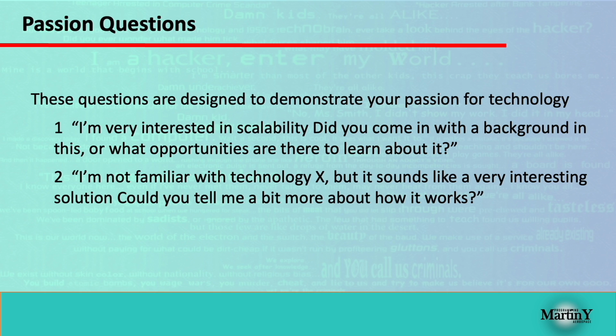The final category are the passion questions, and here you don't aim to show your technical skills, but you aim to show your passion about the technology. For example, if you go to companies like Amazon that are very interested in scalability, you can ask, I'm very interested in scalability. Did you come with some background in this? Or what opportunities are there to learn about it? Or you can say that you're not familiar with some technology, but it sounds very interesting and you would really want to learn more about it. Not knowing some things about the job is not bad. It is impossible to know absolutely everything involved in your work, so asking questions is one of the key qualities that employers are looking for.